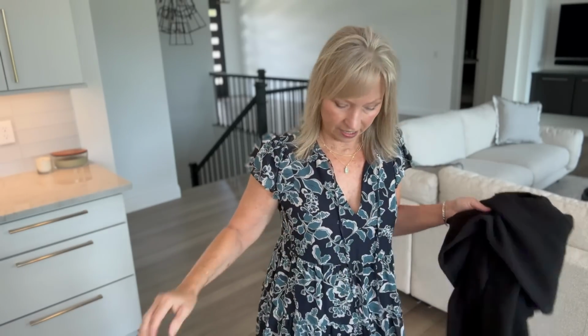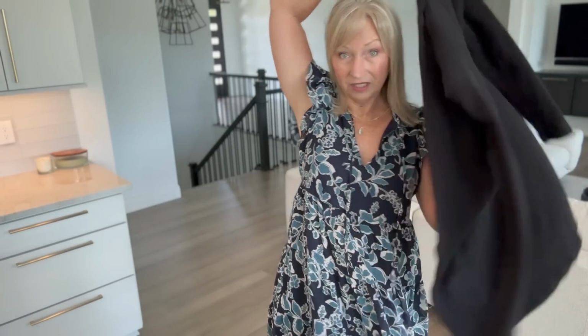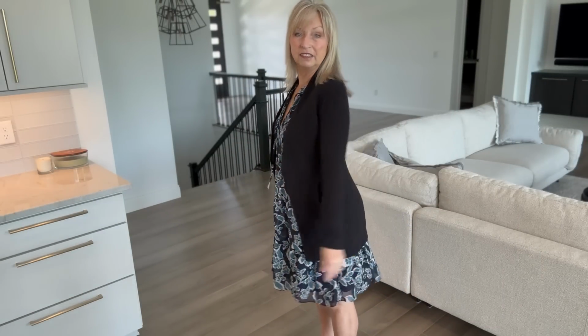This is a navy and teal color. It's so cute. I'm surprised. I really like it. 100% polyester, but it feels nice. It's not that crepey polyester. And I thought, okay, what kind of jacket will I wear with this? So I love my Nick and Zoe knit blazer. All right. Oh, this has pockets. I'm not sure if I told you that. Yeah, I think that would work. That's great. Love it. I think I just talked myself into keeping this.